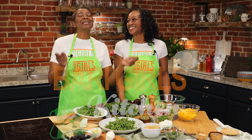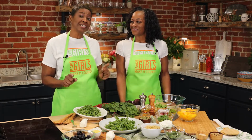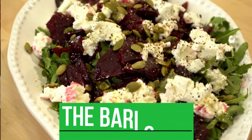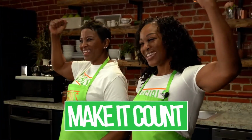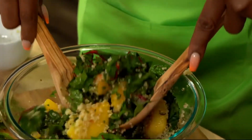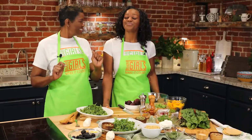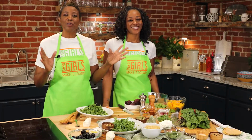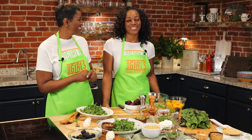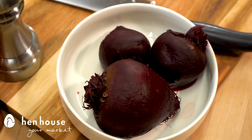With summertime comes summertime salads, and today we're showing you a variety of deliciousness using fresh ingredients. I'm so excited about this. First up, we have our roasted beet salad with goat cheese.